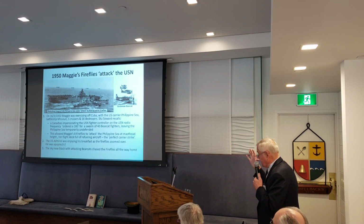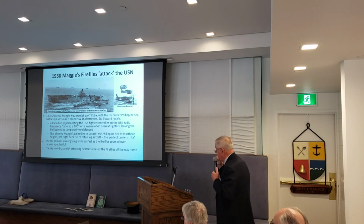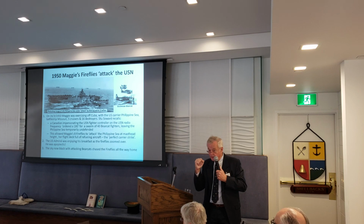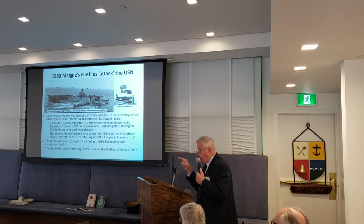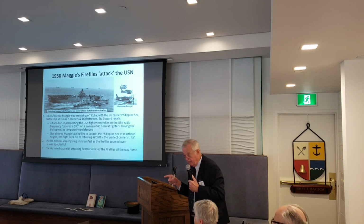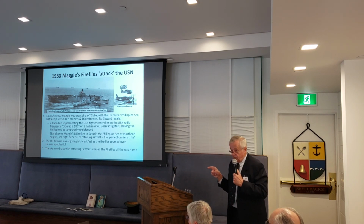So the fighters are airborne. There's a Canadian on the radio. He's on the radio frequency, on the control frequency for the American fighters. So the American fighters are listening to the controller, and the controller orders 40 Bearcats, those aircraft are there, to do a 180. As they did the 180, which by the way they did reluctantly because they didn't quite understand why the controller was telling them to do a 180, but they did the 180. That left the Philippine Sea undefended.